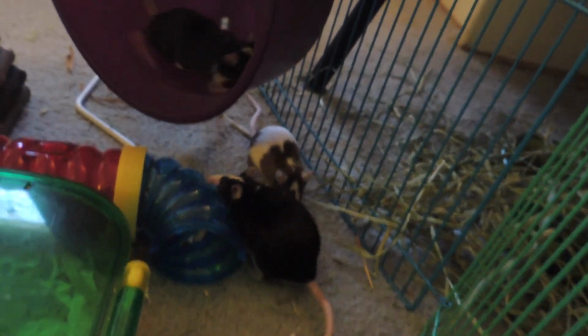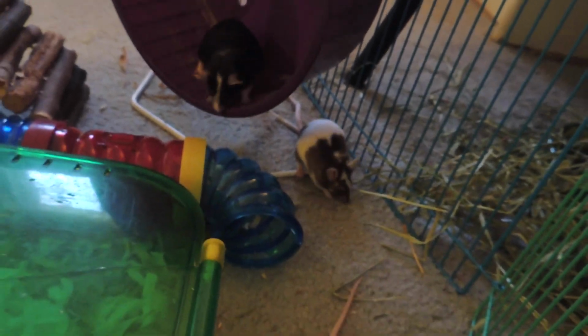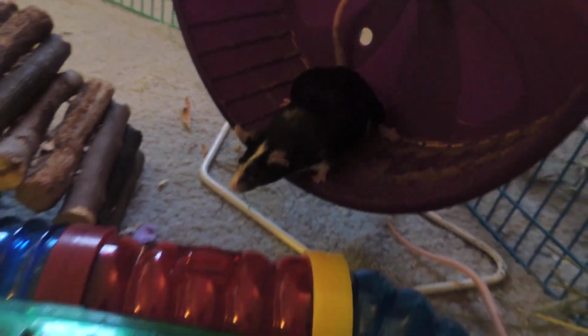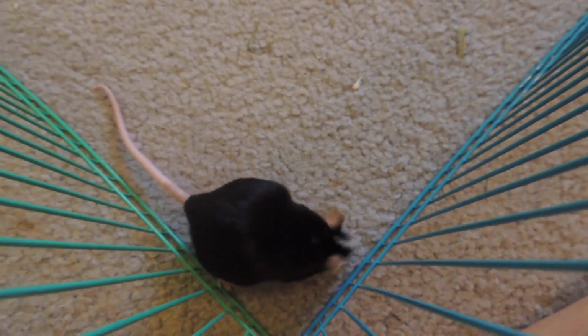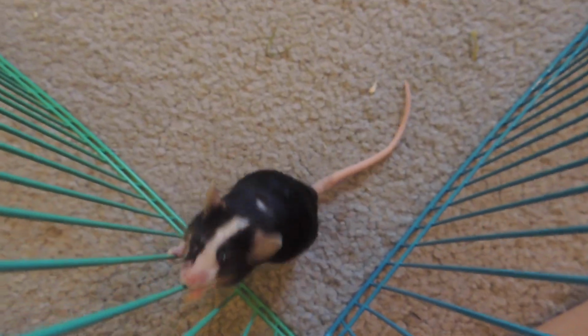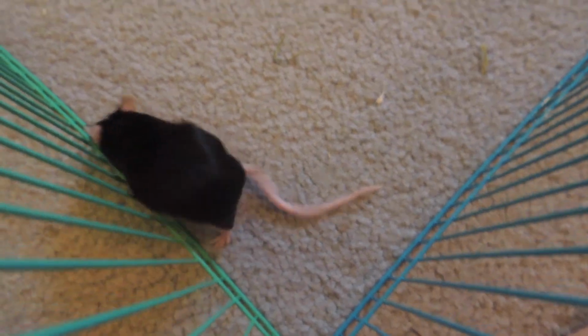Yeah, there's Gouda. Gruyere. Oh, and the way I can tell them apart, by the way, is that they both have these little lines on their head, if you can kind of see, and Gouda's goes to the left, and then Gruyere's goes to the right. That's how I can tell them apart. But now I just kind of know, by their face, since I've had them for a couple weeks now. I could just tell them off the bat.